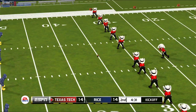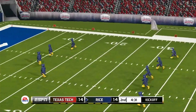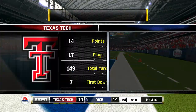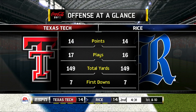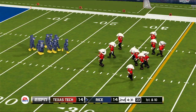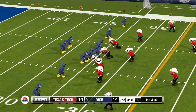Texas Tech set to kick this one away. He really got a hold of that kick. Both these defensive coordinators have got to be going crazy right now. We've had four straight possessions in which these offenses have put points on the board. This is the point in the game where you don't want to make any mistakes that give the other guys a reason to feel more confident going into halftime.